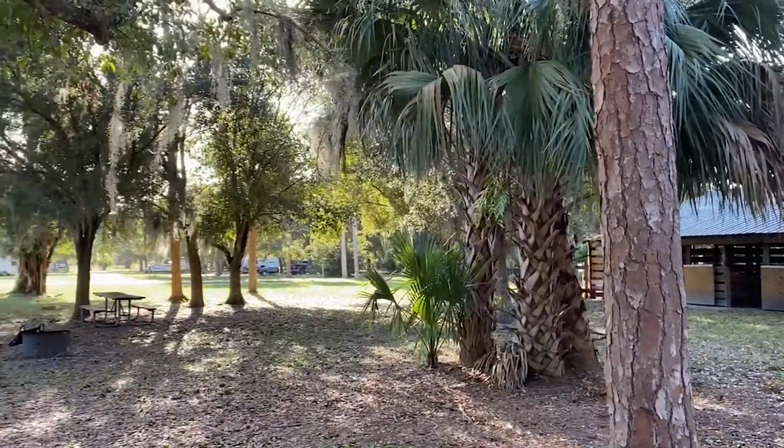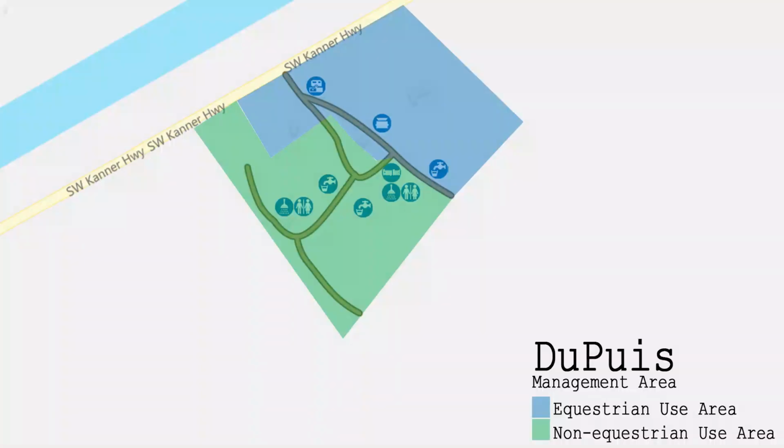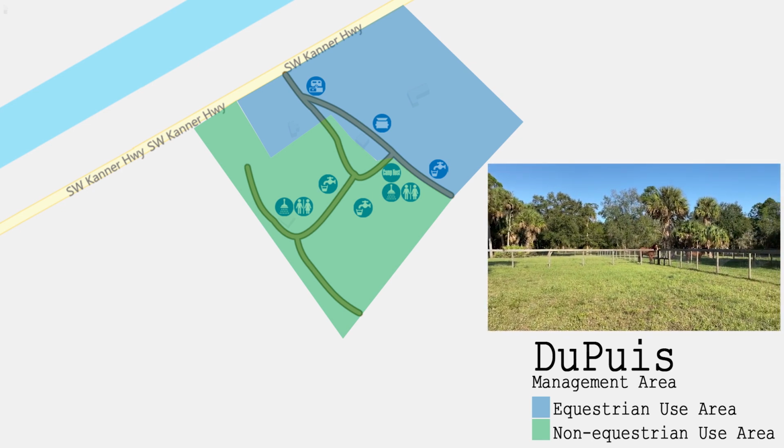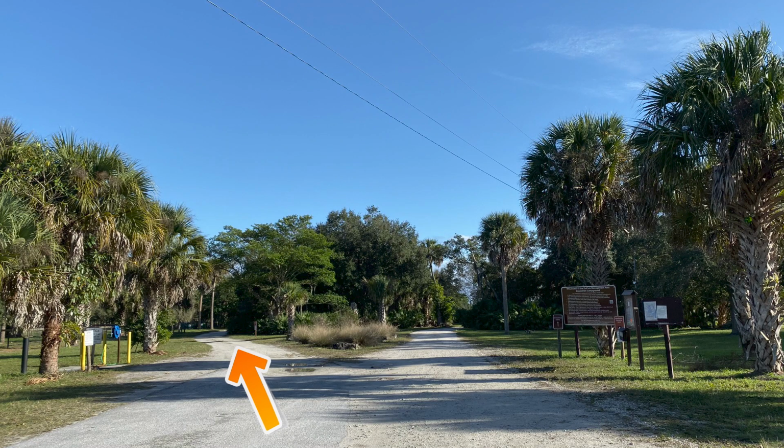However, your dogs must be kept on leash, and you are allowed to have no more than 2 dogs. There are 2 camping areas, which are divided into equestrian and non-equestrian. If you wish to camp in the equestrian area, you are required to have a horse with you. As you enter the campgrounds, you'll notice a Y in the road. Equestrian use camping is to the left, and non-equestrian camping is to the right.